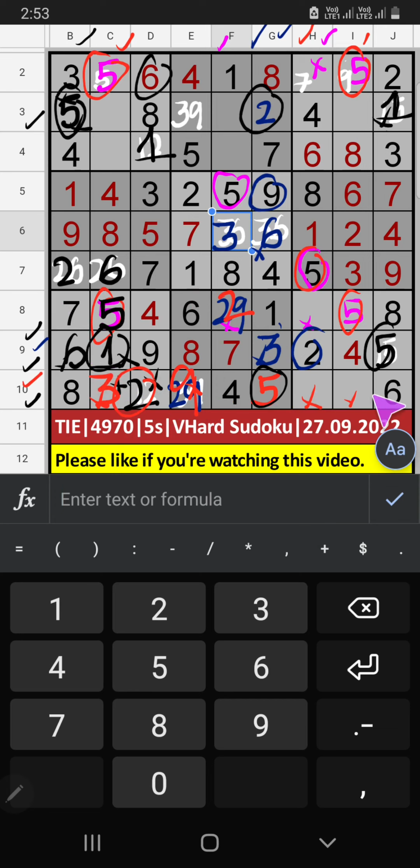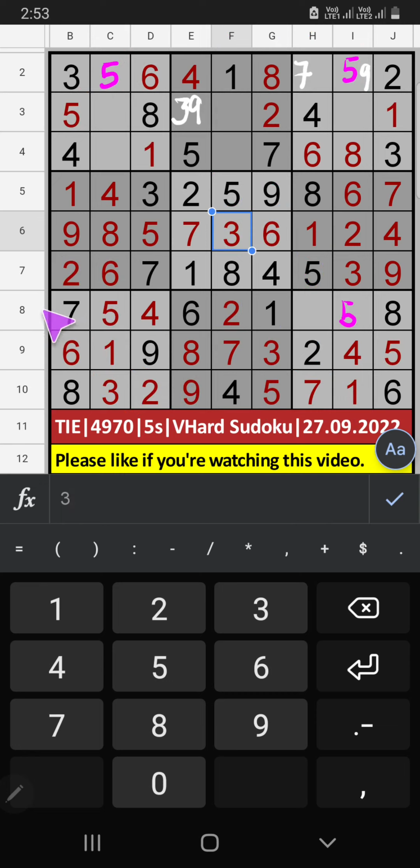10th row, 2 numbers are remaining, 1 and 7. Column H, we have 1. So 1 can't come in the cell. 1 is confirmed here. Then 7 is here. 8th row, 2 numbers are remaining, 3 and 9. Column I, we already have 3. So 3 can't come in the cell. 3 is confirmed here. Then 9 is here. Column E, only one number is remaining, 3. 3 is confirmed here. Column H, only one number is remaining, 9. 9 is confirmed here.